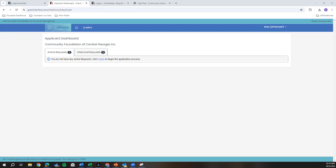All right. So let's assume I've created my account or I already have an account created. Once I log into the grants portal, this is the screen that I will see. So currently I don't have any active requests or any historical requests because I've never applied for a grant before. So what I want to do first is click the apply button.